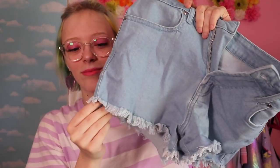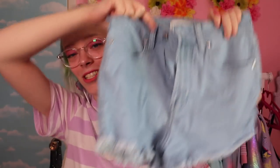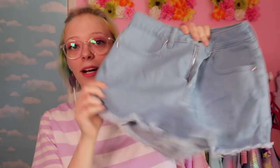I got these really cute shorts right here with the fraying on the bottom. I'm gonna call it that. And they actually fit my waist too. These are a size 25 in waist actually, so I guess I'm even smaller. Damn it. And they actually fit. This was one of the outfits that I saw on a mannequin and I was like, I need that. So I got the shorts.